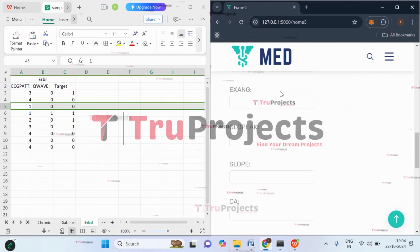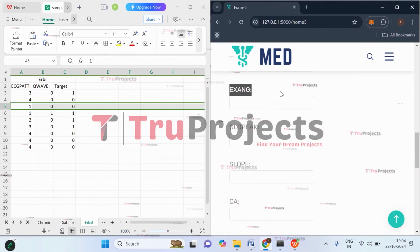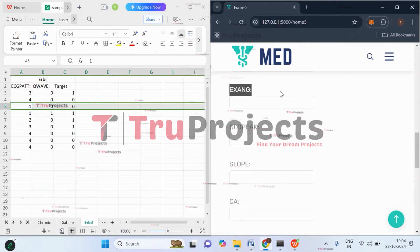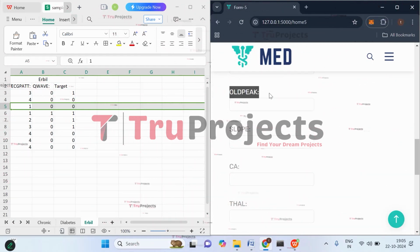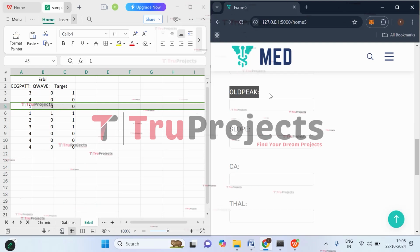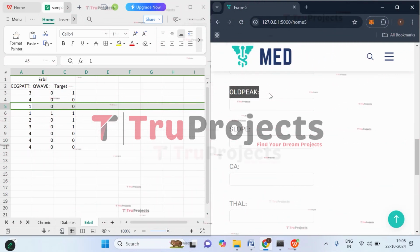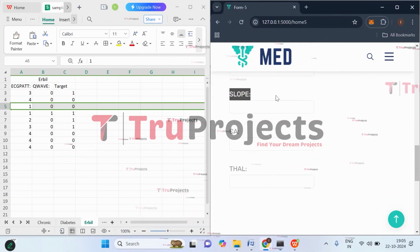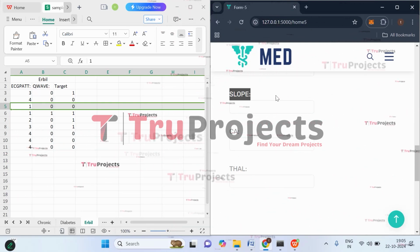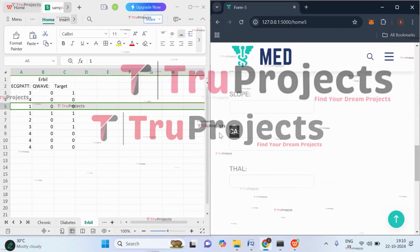Next, we have Exang. It is the exercise angina. This indicates whether the individual experiences angina, that is chest pain, during exercise, which can signal heart disease. Old peak, this refers to the depression in the ST segment measured during exercise, which can suggest myocardial ischemia and the presence of heart disease. We have slope here. Slope describes the slope of the ST segment during exercise testing, providing insights into the heart's response to exertion.